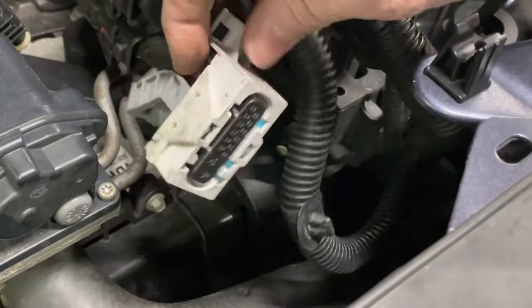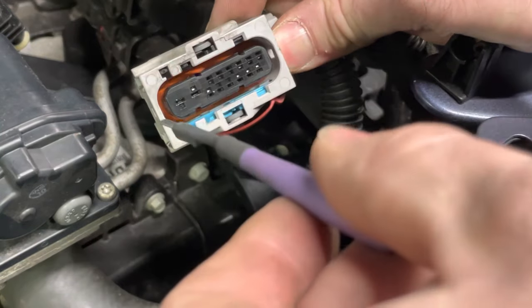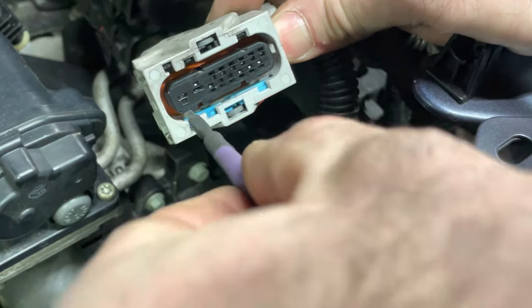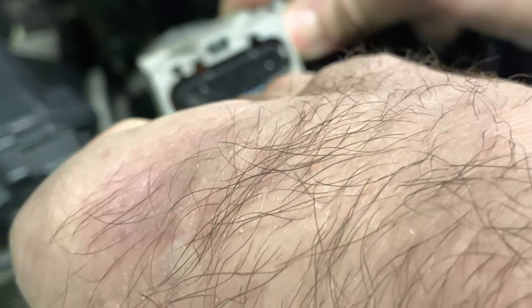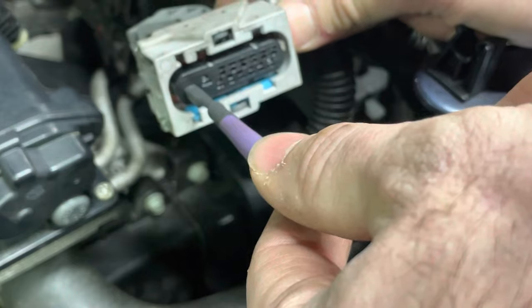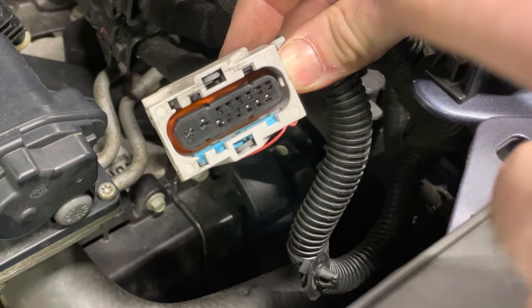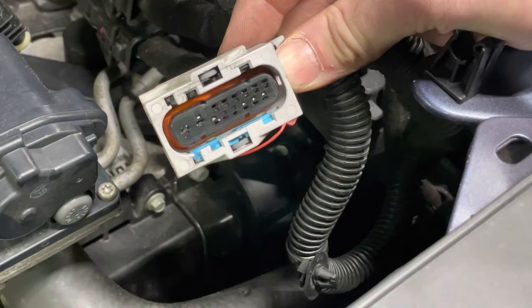Another problem is that since I could not find the correct pinout view of this connector, I also don't have the information as to which diagnostic test probes to use. So I went ahead and did some trial and error to see which ones are going to work the best for me. I don't want to use something too big and spread those terminals out.